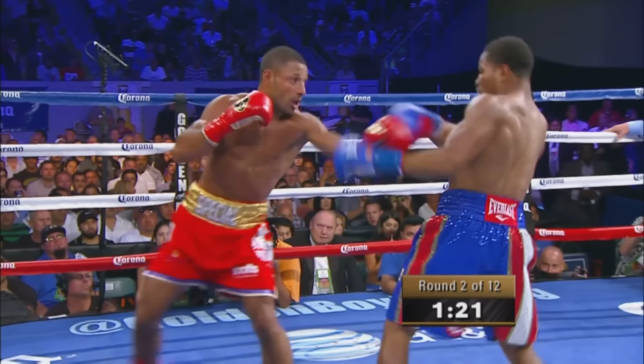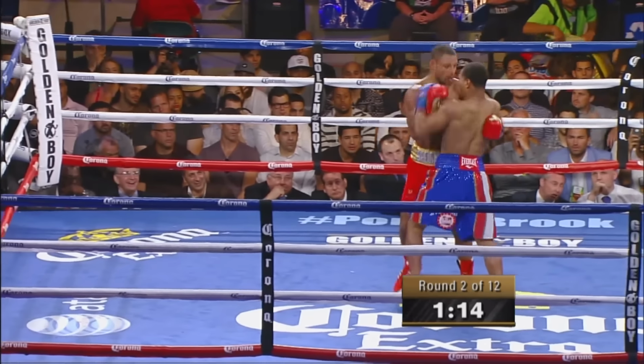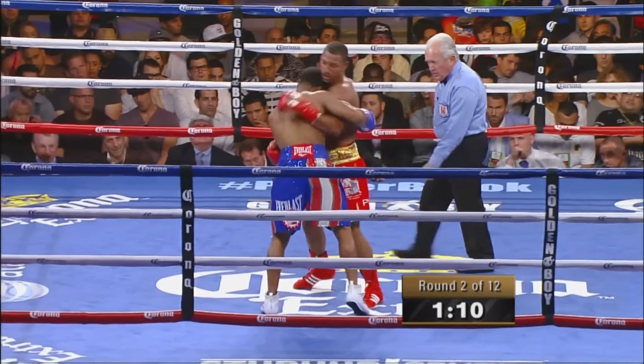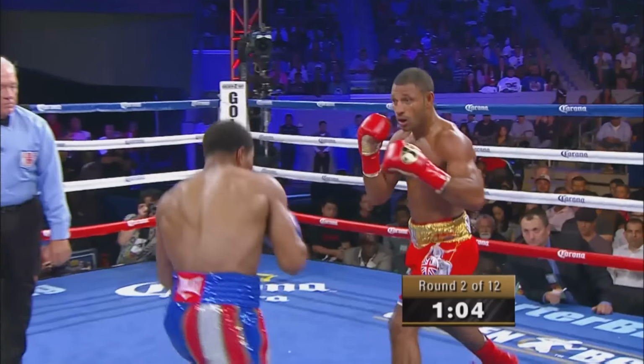Can he do something to slow Porter down? Porter slows. The odds will tilt decisively in Kell Brook's favour, and he made a mistake then lunging in. Well, that was a little bit wild from Brook. He's holding up close, going to have to be careful. See if the referee, he's okay.